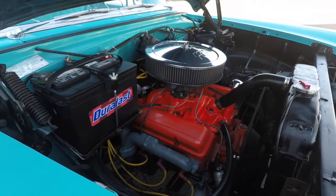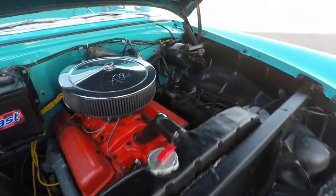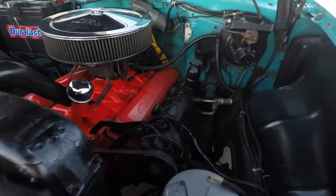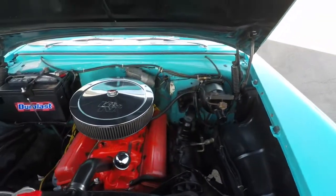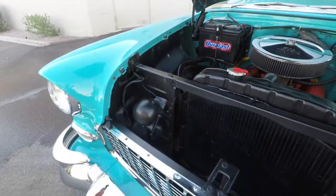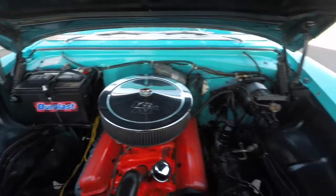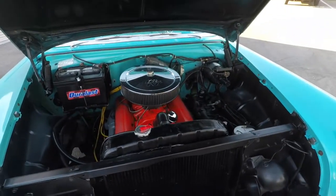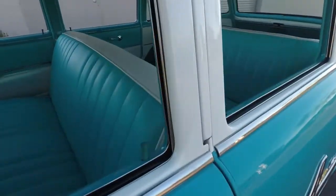Little Chevy V8. I'm not sure if it's the original motor. I believe it's a 283 in it. It's got the 2-barrel carb. The nice thing about this car for drivability, it's got power steering and power brakes, which is really cool. You don't see that too often on those Chevys, especially wagons. But nice and clean underneath here. Little washer bottle there, little horns. So again, a great little cruiser. I took pictures underneath to see how solid it is under there.